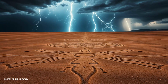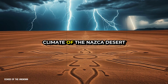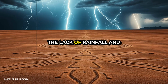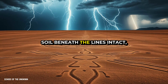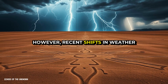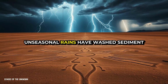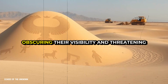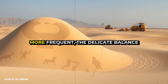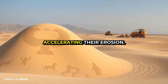One of the primary challenges to the preservation of the Nazca Lines is climate change. Historically, the dry and stable climate of the Nazca Desert has been a natural protector of these etchings. The lack of rainfall and wind has kept the exposed soil beneath the lines intact, allowing the designs to remain unmarred for thousands of years. However, recent shifts in weather patterns have begun to change this equilibrium. Unseasonal rains have washed sediment over part of the lines, obscuring their visibility and threatening their structural integrity. If extreme weather events become more frequent, the delicate balance that has preserved these geoglyphs for centuries may be disrupted, accelerating their erosion.